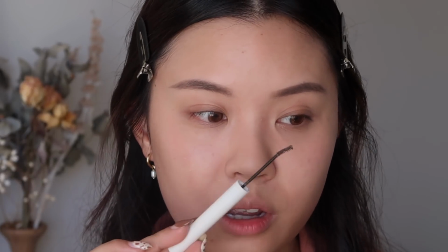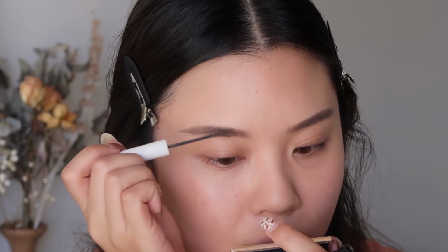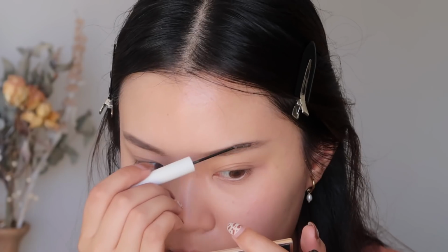I've been talking about this brow gel a lot recently, and for a very good reason. It's just so incredibly good, and the formulation really just brushes up my brow hairs. It stays in place the entire day, and it also gives a lot of texture to my very sparse brows. It's just such a life-changing product for me, honestly. Not trying to be dramatic.